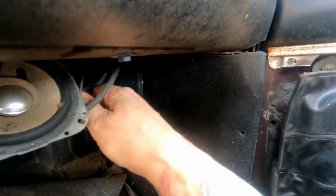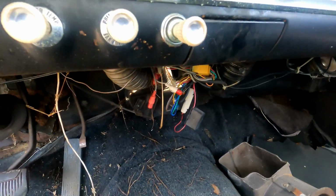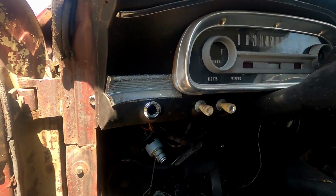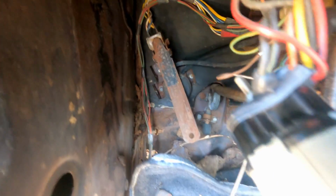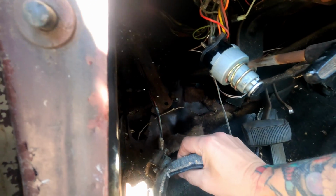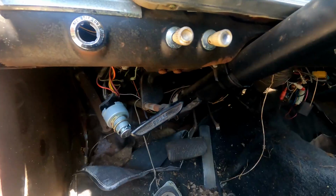Well, there we go. We're just going to close that up in case there's critters living in there. This carpet isn't right, but we're going to pull all this out eventually. Obviously, I got some vents down there that need to get taken care of. Dimmer switch is just kind of, you know, it's attached. Kind of poking through the carpet there, but the carpet's coming out. It doesn't matter.